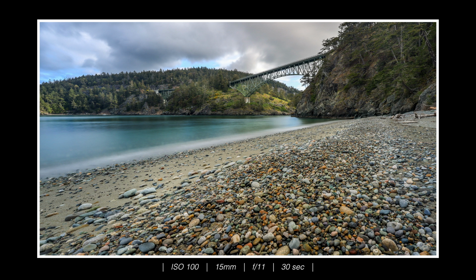The shore is slanting down to the left. The bridge is slanting down to the left. It somehow just makes me feel a little heavy on the right. But I like the photograph okay, actually, after I looked at it for a while.